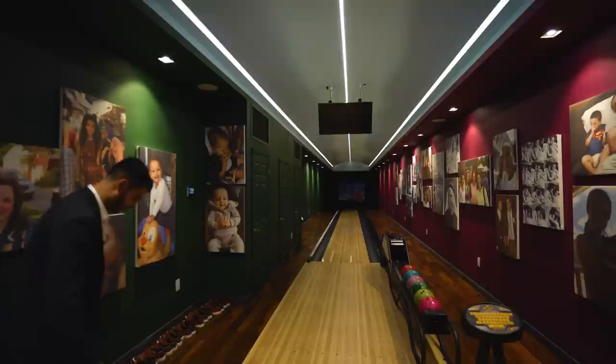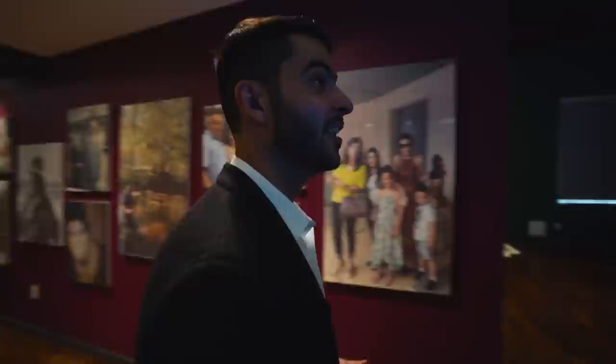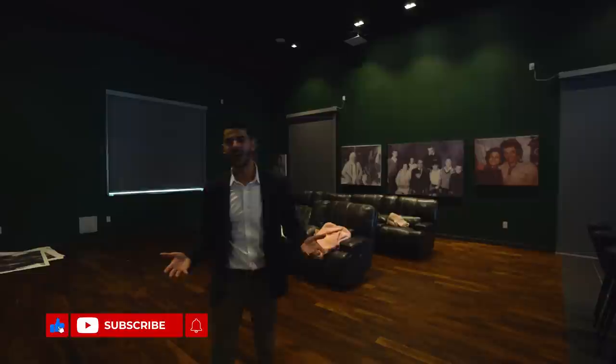Let me put my shoes back on. I really don't know what the purpose of me taking off my shoes was, but we'll just put them back on. So now that's the bowling alley, and this is the movie theater and the bar area. This is where you're gonna spend a lot of time entertaining with the family, like having fun, right? But where are you also gonna have fun? Outside.